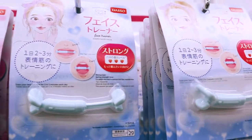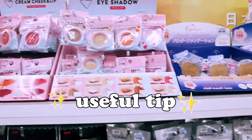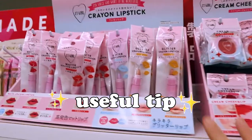Wait, there's two. Oh, firmness. I kind of want to try that. Yeah. Maybe. So, Daiso has a bunch of brand makeup that they make themselves.